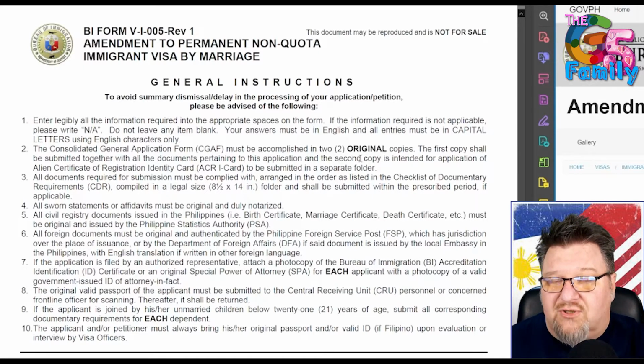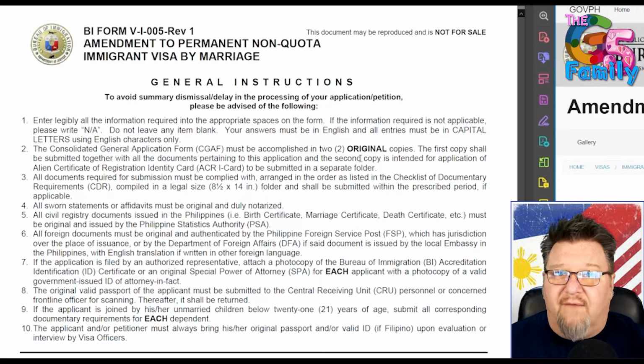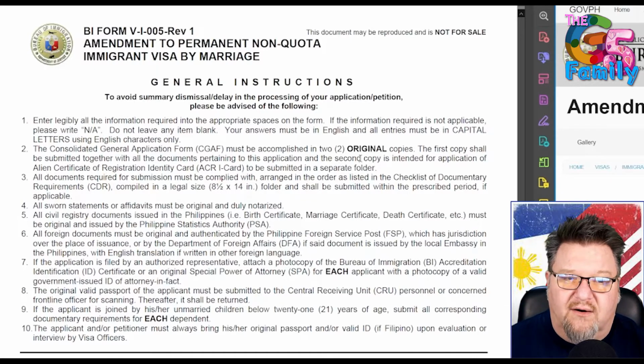But in my personal case, my children are born to me and my Filipino wife. So other than listing their names, there were no requirements. Okay. The applicant and or petitioner must always bring his original passport. Okay.